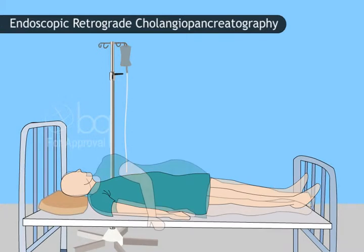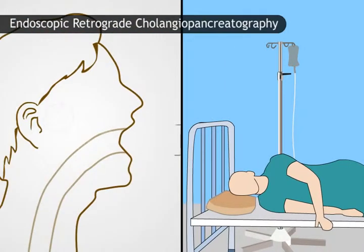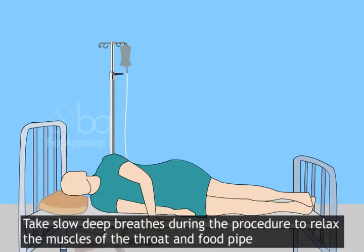The doctor will then position you either on the left side or on your stomach. A plastic piece will be placed in your mouth to prevent you from biting the tube or the doctor's fingers during the procedure. You will need to take slow deep breaths during the procedure in order to relax the muscles of your throat and food pipe.